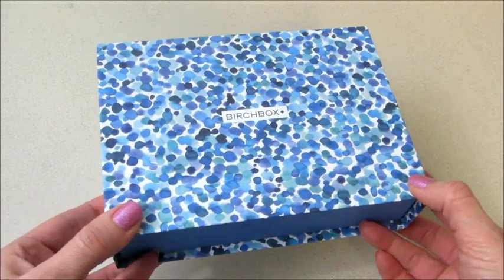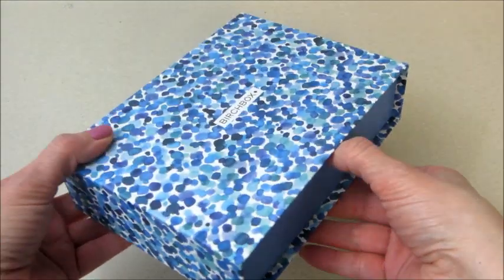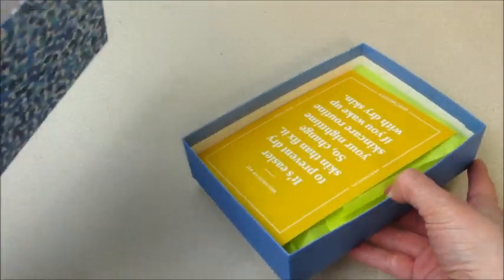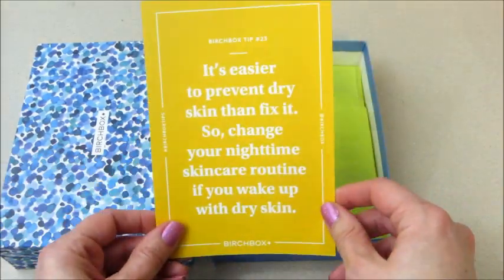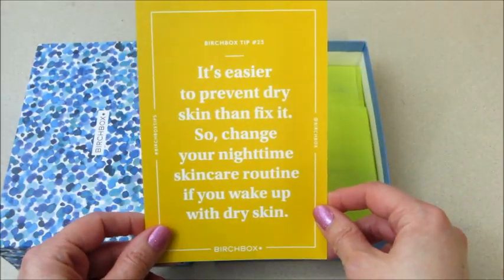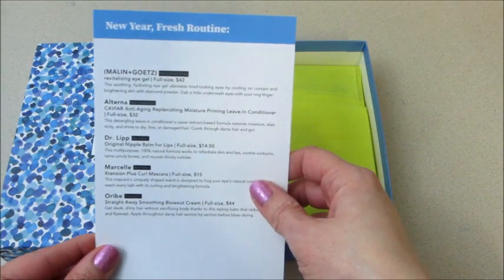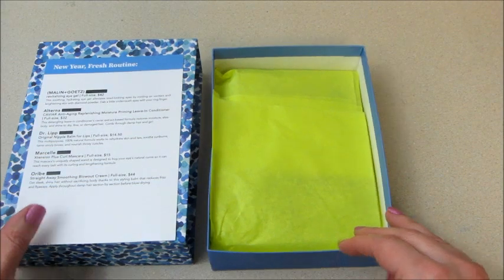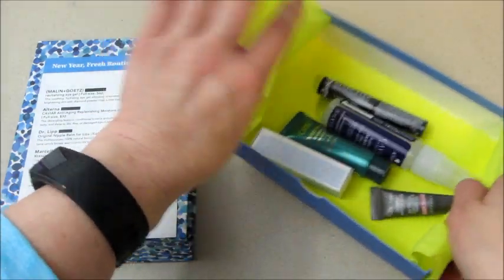Today I have my Birchbox unboxing. This is for January 2020 and I'm loving these little slide out boxes. Those are really cool. So we have a card on the inside. It's easier to prevent dry skin than to fix it. So there's always a tip on there. Then on the back, all my products, their retail values and some more information. Sometimes promo codes and all sorts of fun stuff.